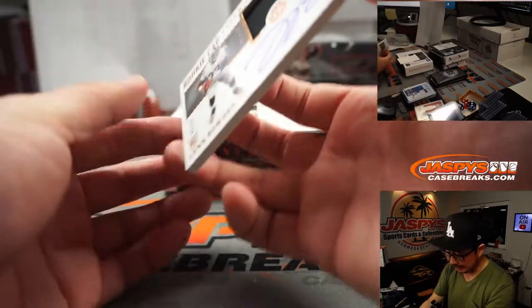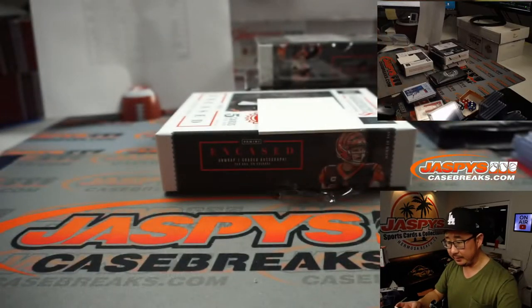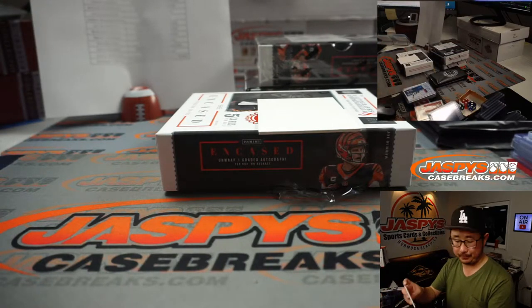And back here, there's Lynn Bowden Jr. He didn't work out for the Raiders. 13 out of 50. This will go to David. But hey, maybe it'll work out in Miami.